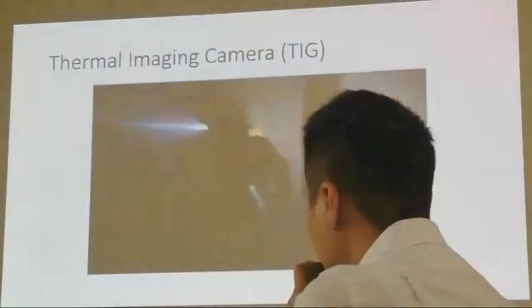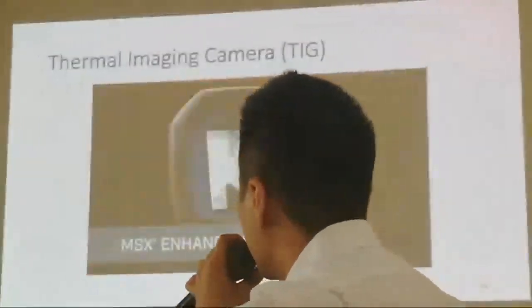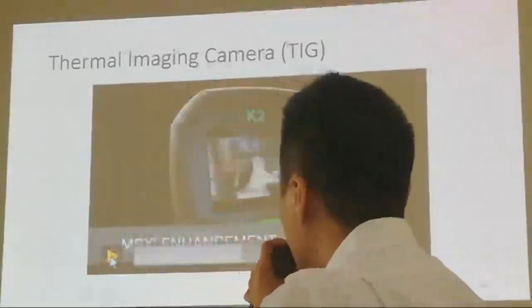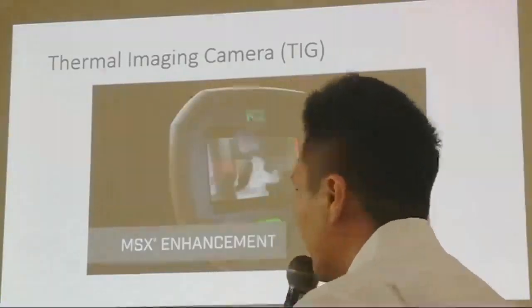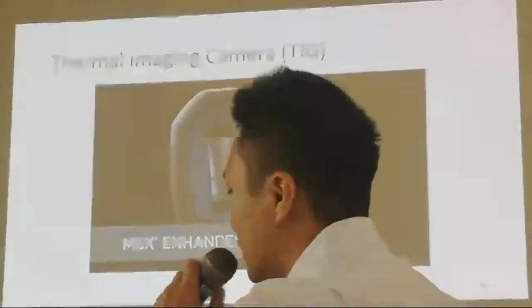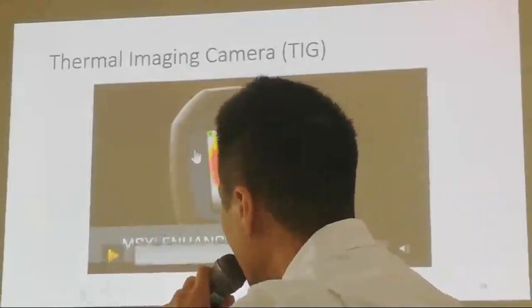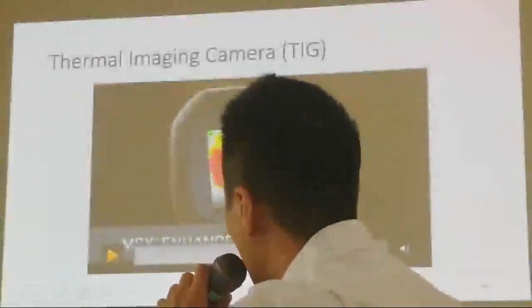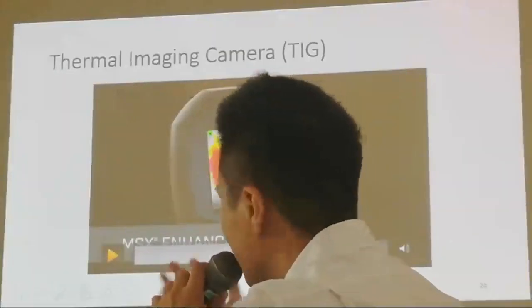So this is a thermal image camera that you can use to check the temperature from the screen. It will show the temperature on the camera, and you can have a better view through the smoke from this camera. So red is very hot, black is cold. White hot. Yellow is hotter than the white. More or less like this.